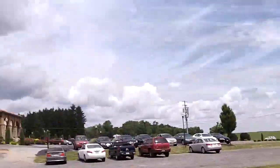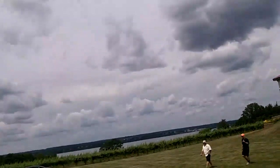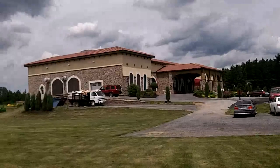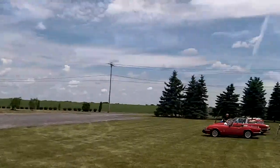All right, nice venue, nice winery, right on the water. A little bit cloudy. Doesn't look like it's threatening to rain though, which is a good thing. All right, we'll leave you there.